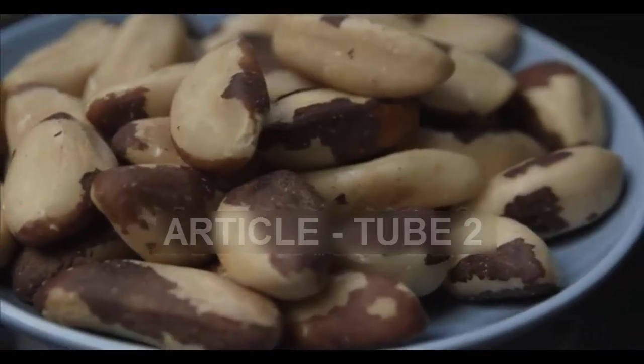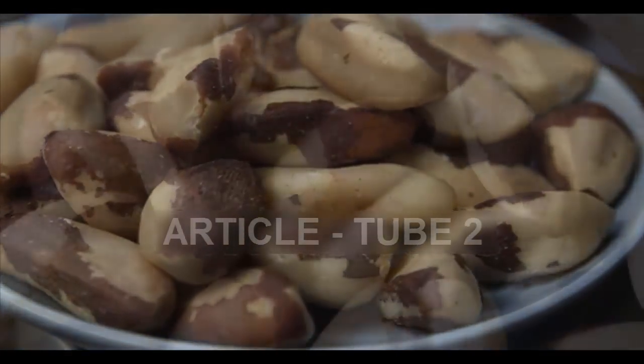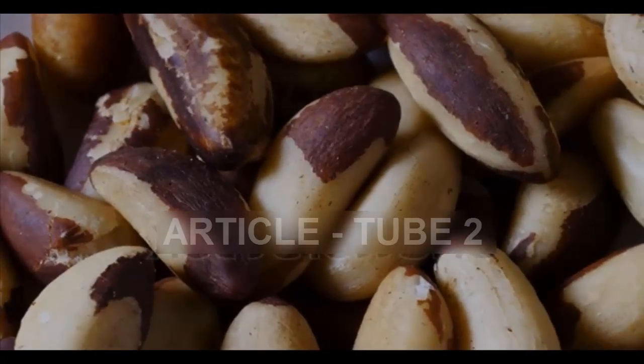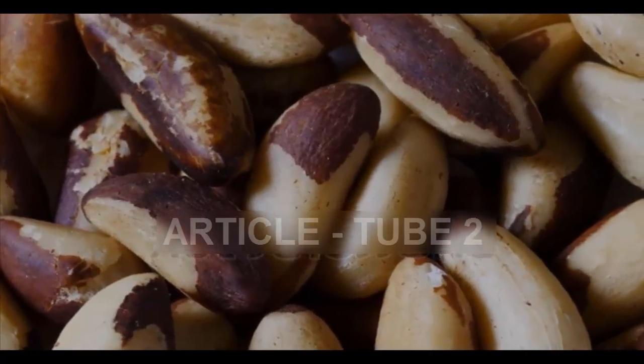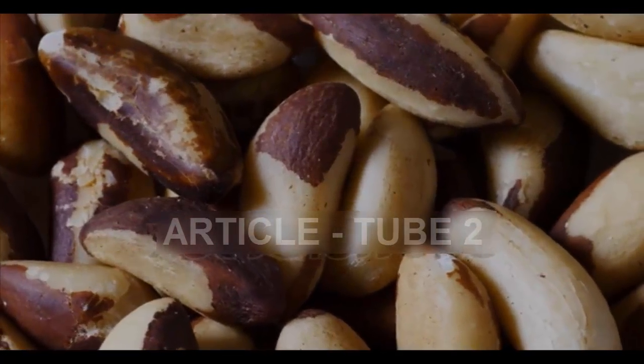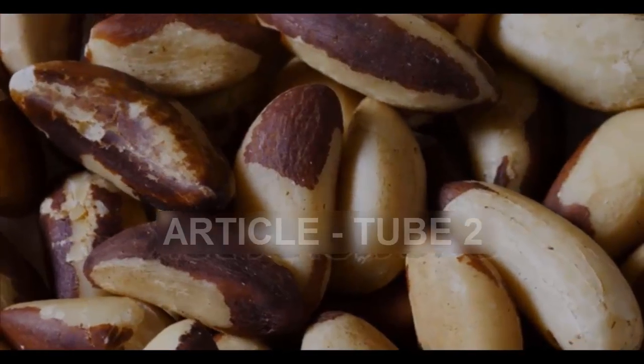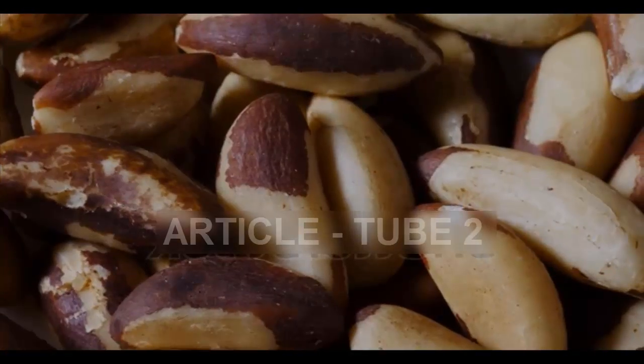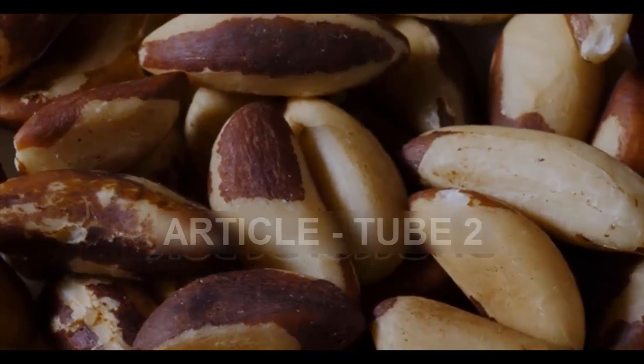Easy Brazil nut milk recipe. Ingredients: 2 cups Brazil nuts, 4 cups water, 1 vanilla bean, 2 to 3 pitted, raw medjool dates or 1/2 tablespoon maple syrup to sweeten, optional. 2 to 3 tablespoons of cinnamon or cacao for additional flavor, optional.